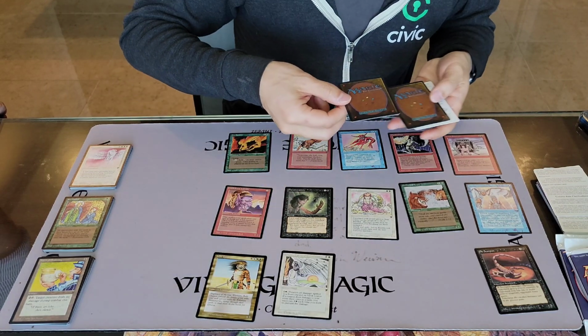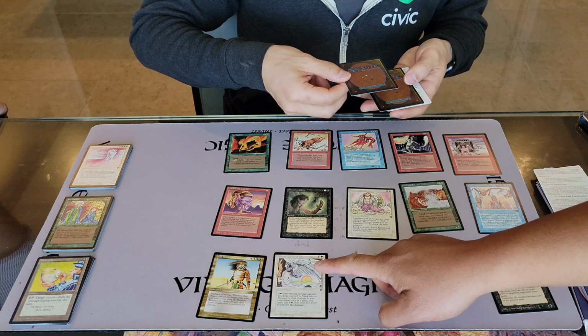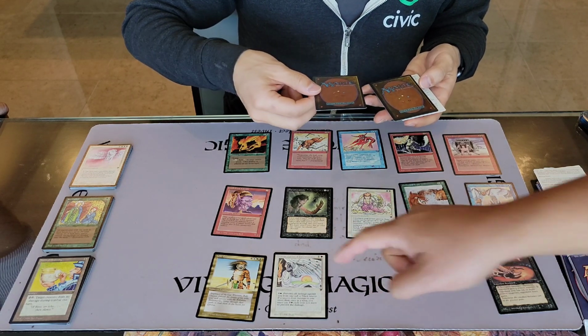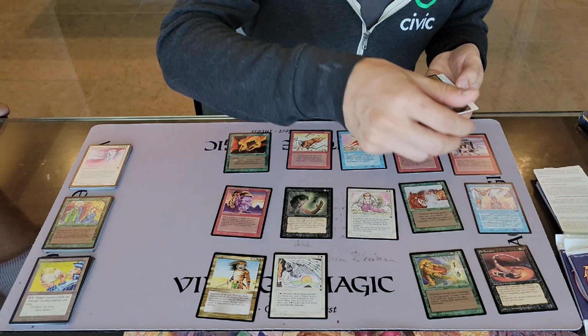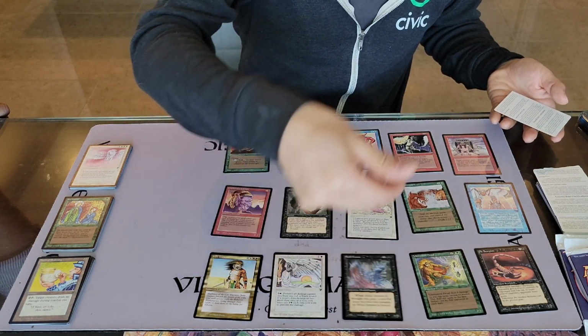I always thought he was a rare before, but not. Greater Realm of Preservation. This is actually $75. I thought this was a rare. I really like the art on it. It's not. Cool too. Divine Transformation is the... That's the big ten. All right, here we go.